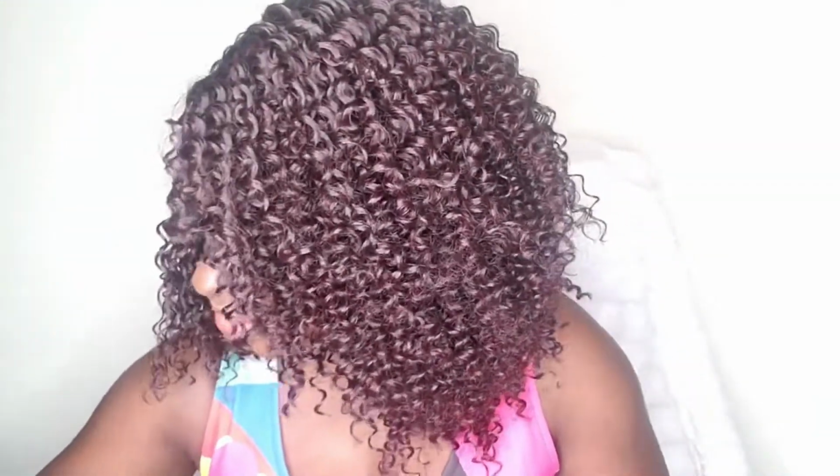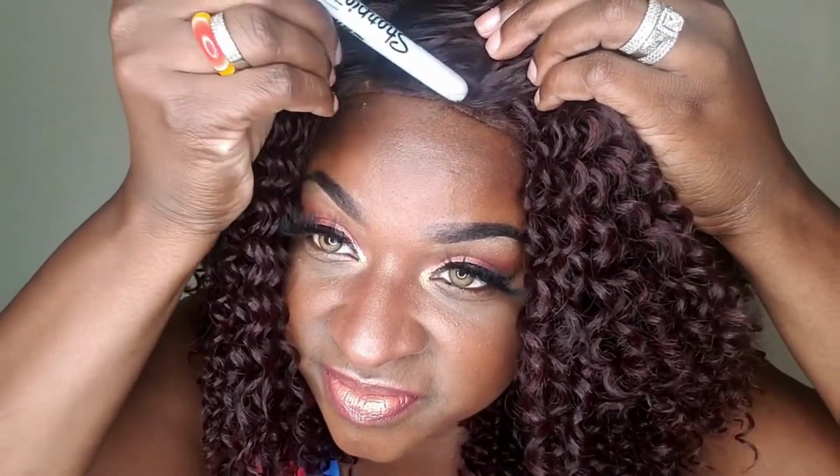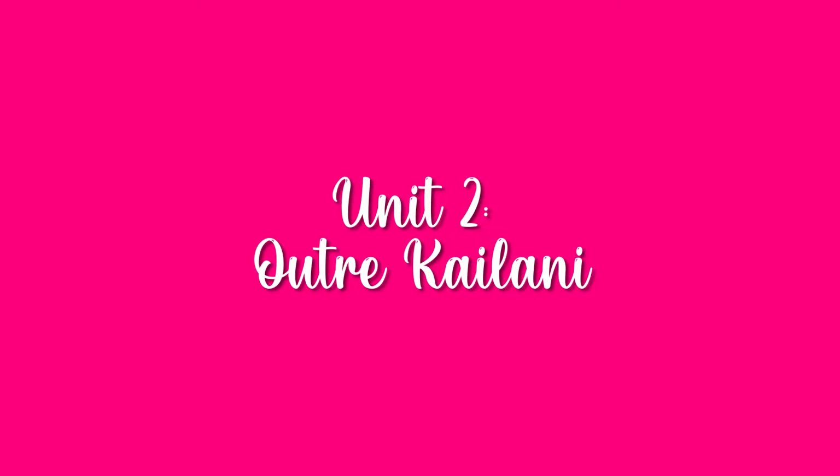Also, when you have light lace such as this, you can go in with a handy dandy Sharpie and blacken it out. No more lace showing. You also can use eyeliner and anything else that's black, mascara. Time to try the next unit.